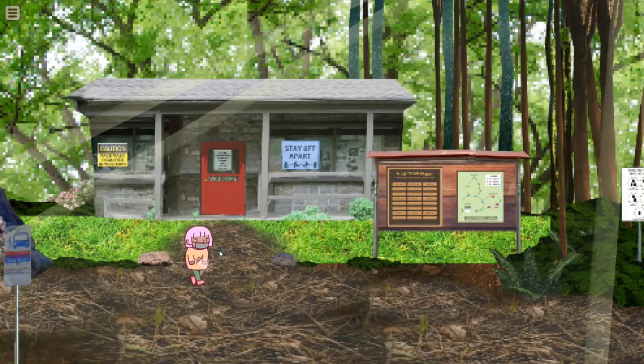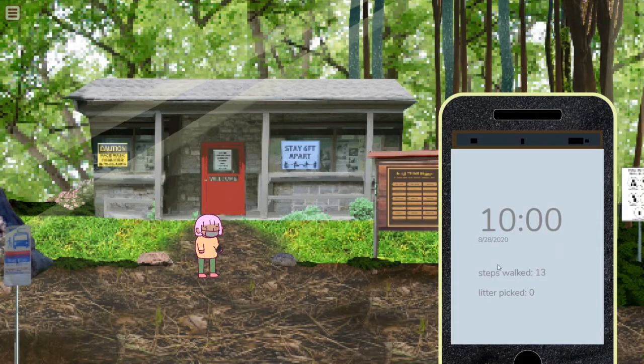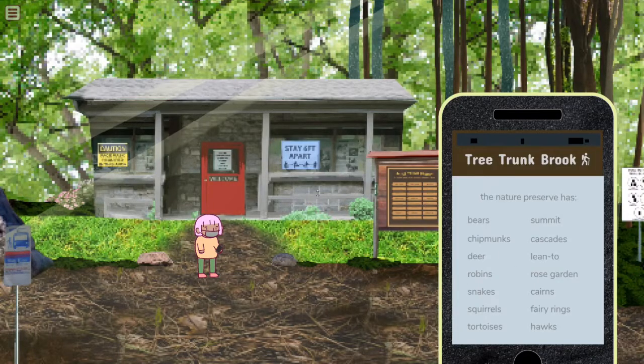Who's ringing me? How do I check my phone? Steps walked. What is this? Litter picked. What are my achievements I'm trying to go for here? I have 5 to 10 minutes to do it, apparently. Lost items, returned all the lost items. Take all the photos, best friend of all the hikers, okay.